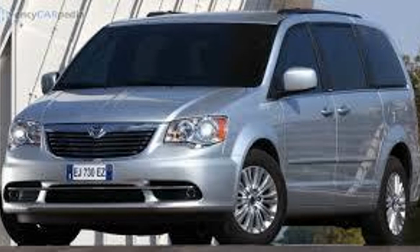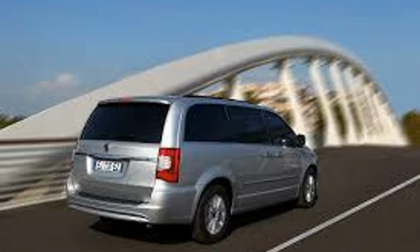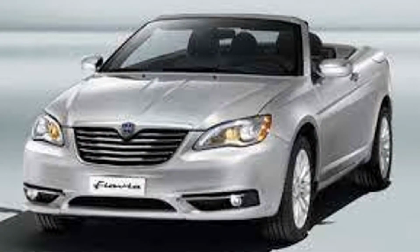Number 3 is a 2011 to 2016 Lancia Voyager. This was only available in Europe, and this is a Lancia badged Chrysler Town & Country, and Voyager was taken from the old Plymouth minivan. And the engine options were the 2.8 CRD or the 3.6 liter Pentastar. The 2.8 has 163 horsepower, while the 3.6 has 287 horsepower.